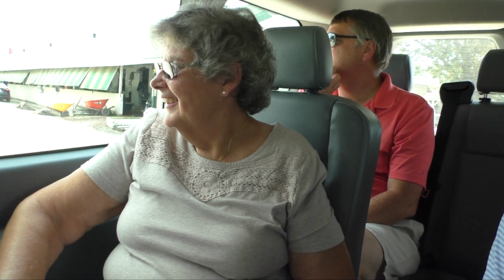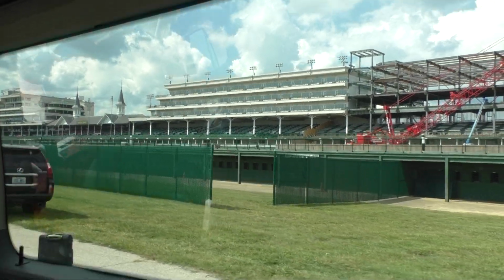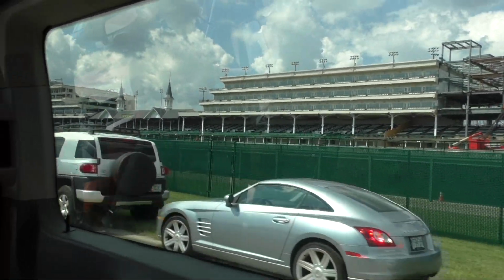To keep your horse in training for a year, to keep your horse out here going to the races, it's going to cost you about $40,000. That's how much it is to have a racehorse. People like to ask me what horses cost.